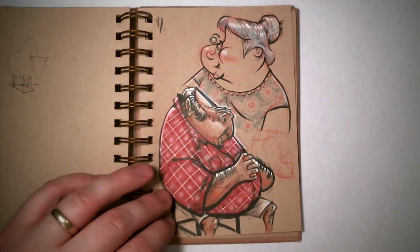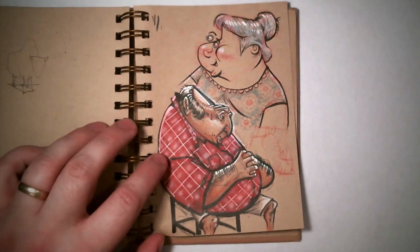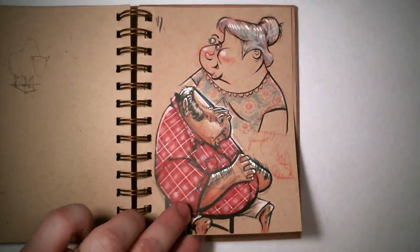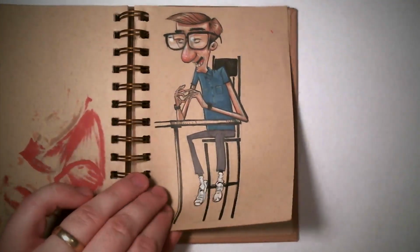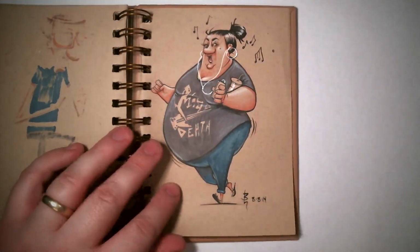This is one of those experimental pages where I tried something new and tried to fix it, and at some point you just can't polish a turd. All right, so that's it.